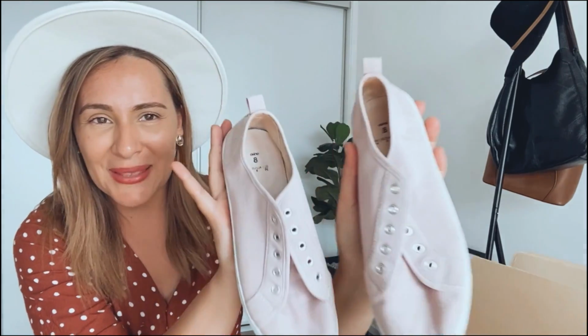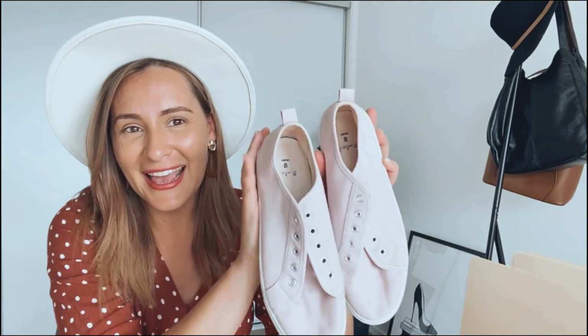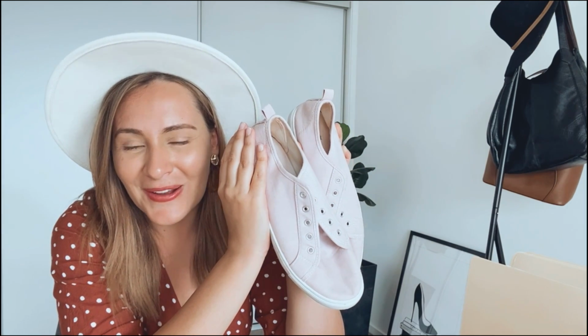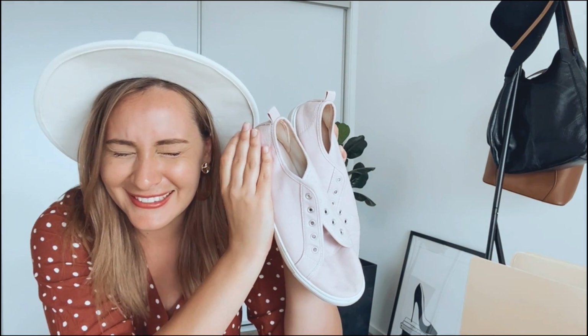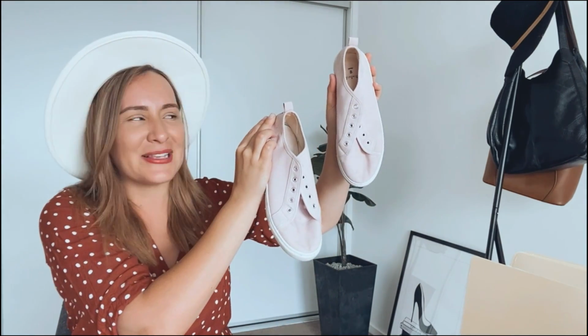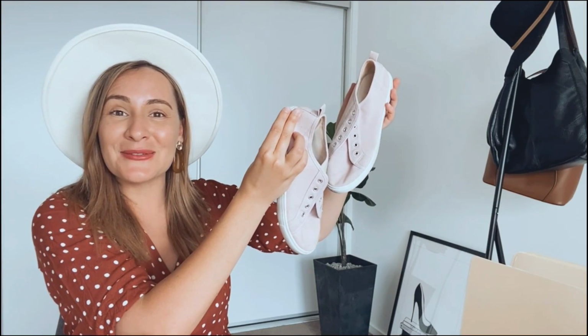I got these pinky blush style shoes from Kmart and I actually took the shoelace out of them and gave them to Connie, my cat. So now they have no shoelace and I actually don't know where the shoelaces are anymore. Yeah, they're just my pink shoes without shoelace.